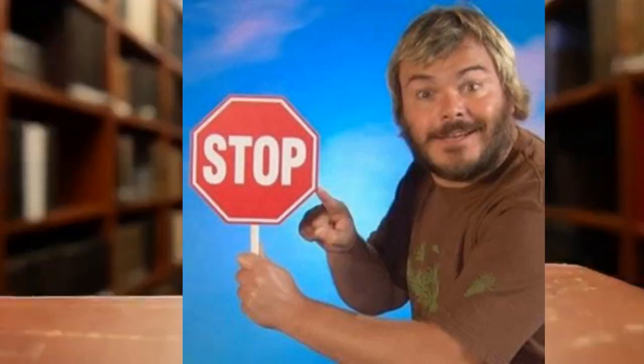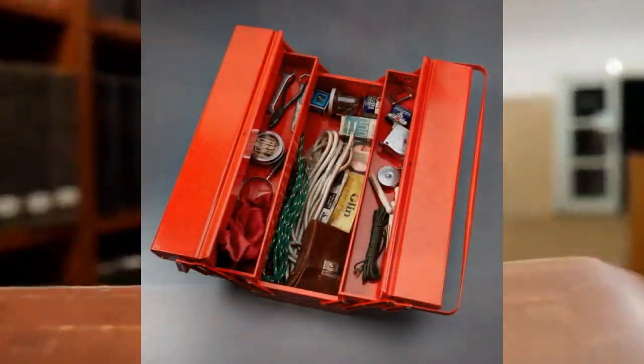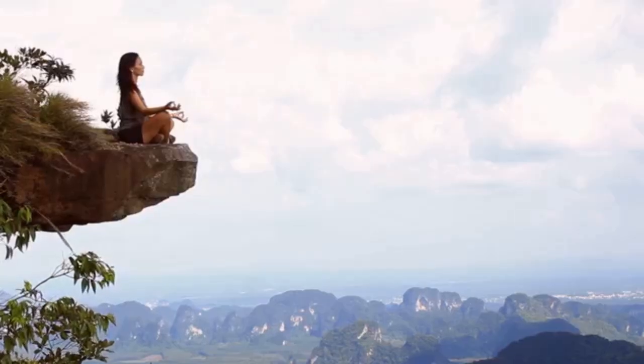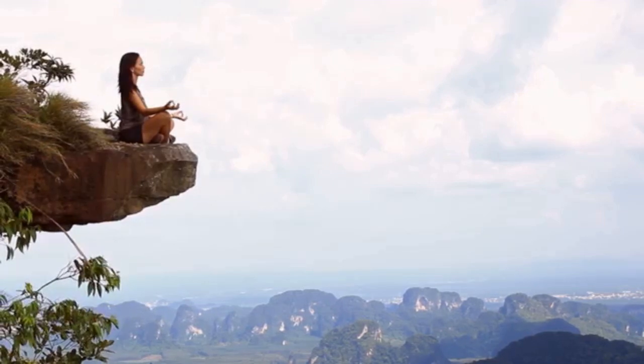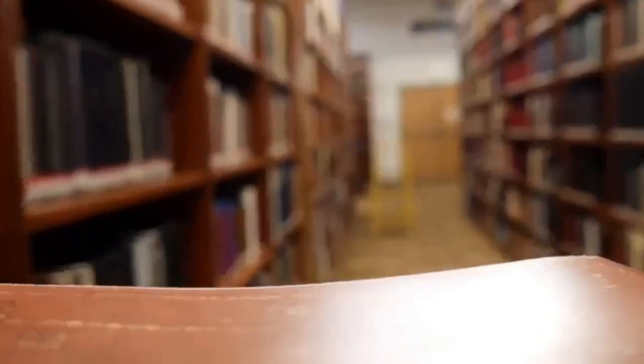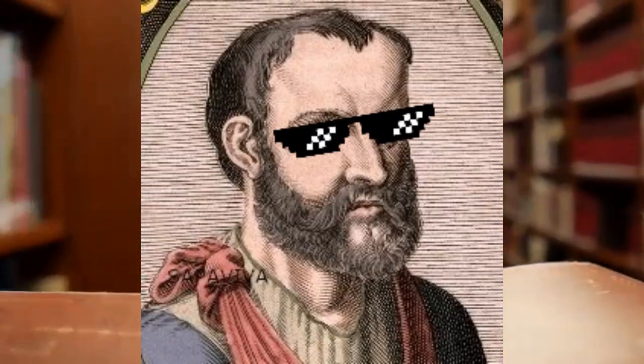Now, before you say anything, yes, I realize that this isn't exactly the literal definition of a tool, but I say that if a skill is honed and used masterfully enough by someone, it does indeed become a tool at their disposal. No better example of that would be Galen, ancient medicine's cool guy.